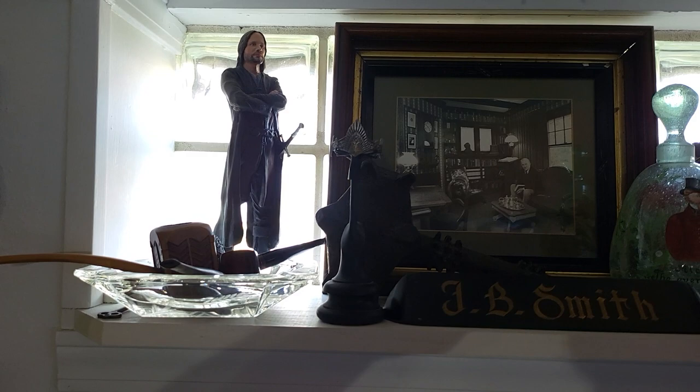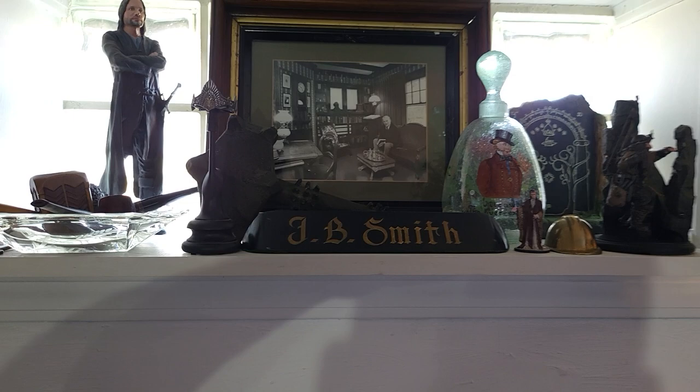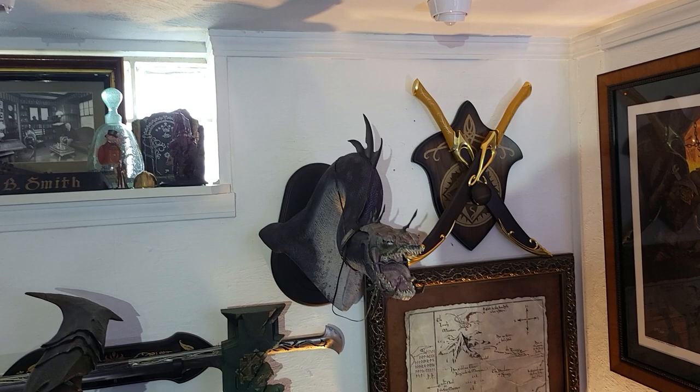And that's my grandfather's library and one of his decanters. He was a big Charles Dickens collector. His name was Joseph Smith. Anyways, he's one of the primary reasons this collection exists, so gotta pay tribute.